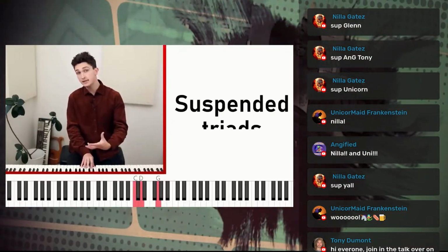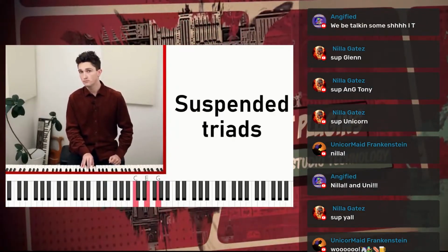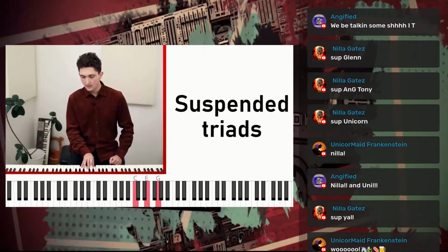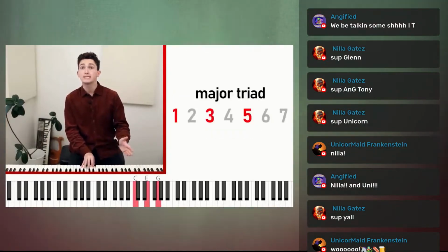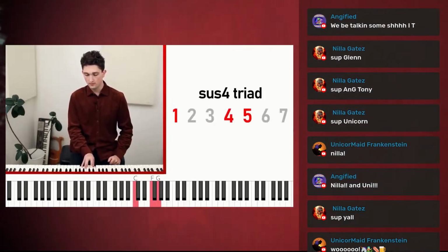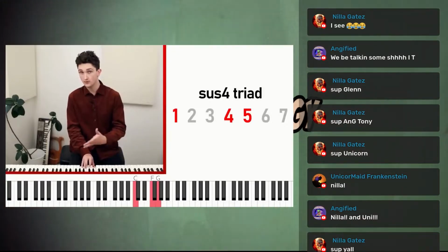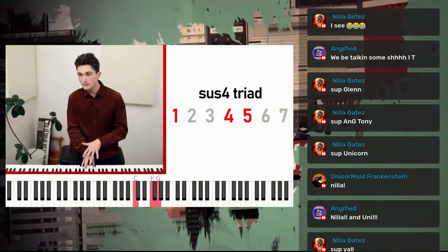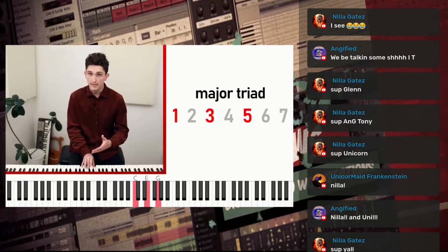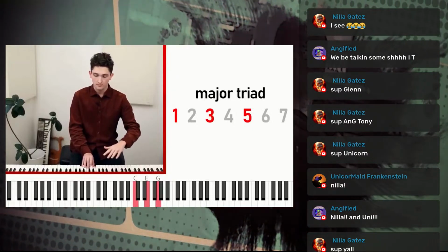Now they're both called suspended because the third that's usually in the middle of the chord, be it a major third or a minor third, with a suspended chord, that third has been suspended up or down, most commonly up to the 4th note of the scale, 1, 2, 3, 4, hence sus4. And it's suspended because we feel this sense of it wanting to resolve back down. It's suspended in the air and eventually we allow it to land again.